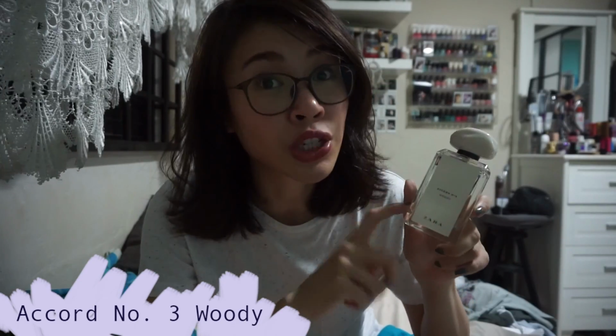So this is a brand new release. I believe it just released 3 other fragrances in this line. So we have the Woody version. This is Woody. There's Oriental. There is Fruity, I think, and Chypre. That's the last one, or Chypre as they say.